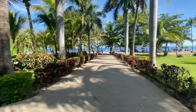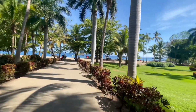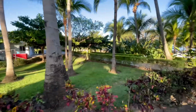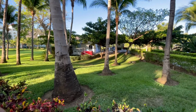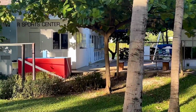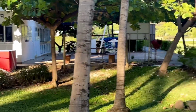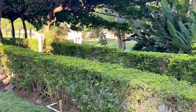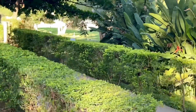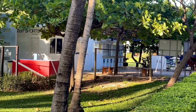This is one of the trails or walkways that leads to the beach. It is really long also, but you can access the beach from that side. And like I said, I did not record in a specific order, you guys, so bear with me here. I did not go in any order, just walking around the property.